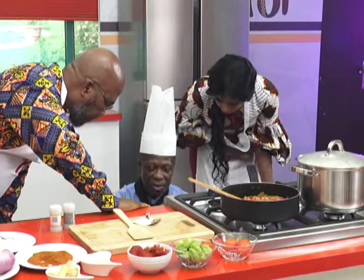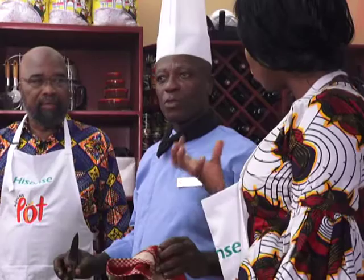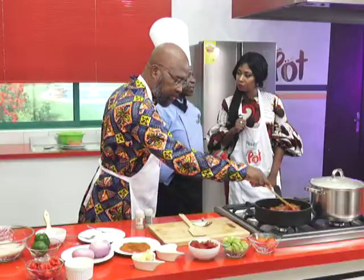Okay. Thank you. So you're saying that if you marinate the meat a day before, it makes it even more tender. More tender. The juice, the spices, everything goes well inside the meat. So that's when it tastes even nicer, because marination makes the spices and the flavor, everything, come out very nicely.